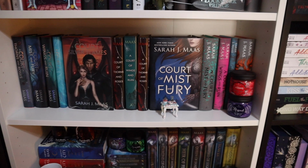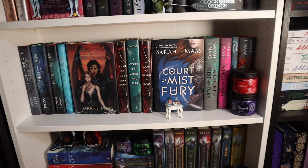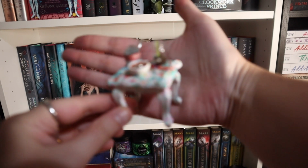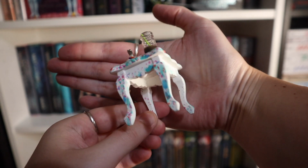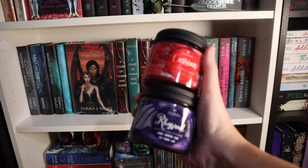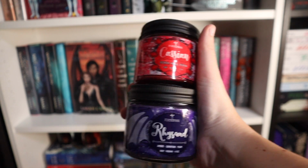And then coming over here, we have another one of my favorite shelves. I have read every single book on the shelf. It's basically ACOTAR. Yeah. This really cute table from chapter 55. Obsessed with this. This is from Nook Knack Shop. It's so cute. And then Cassian and Rhysand. I wish that I had Azriel, but I just don't have him yet, so I need to get him.